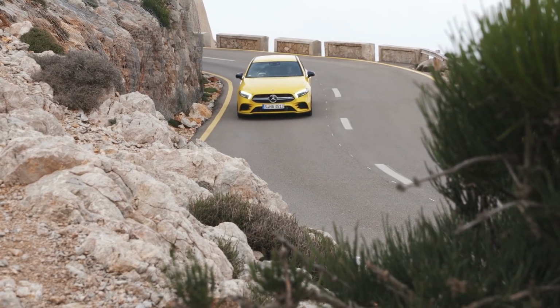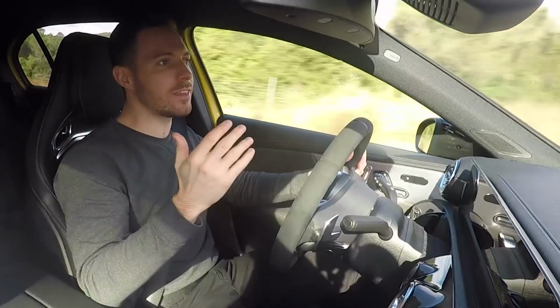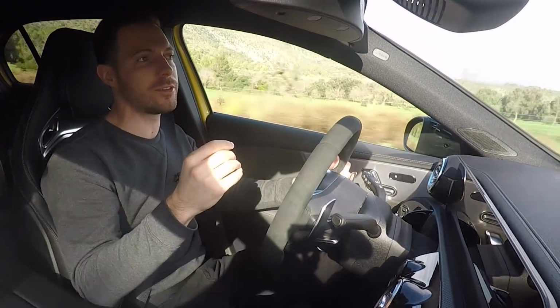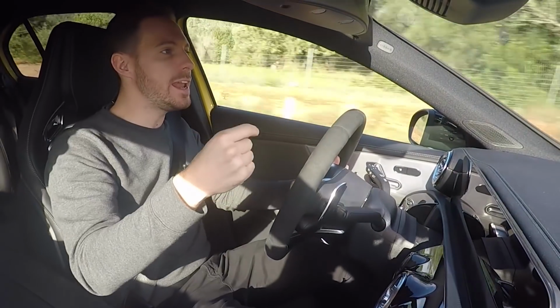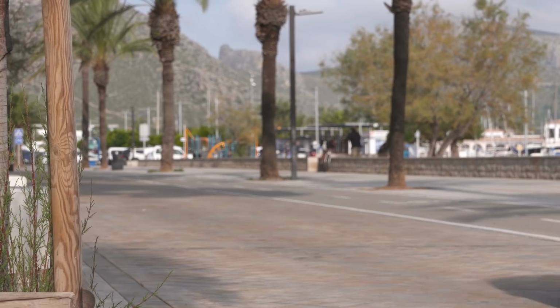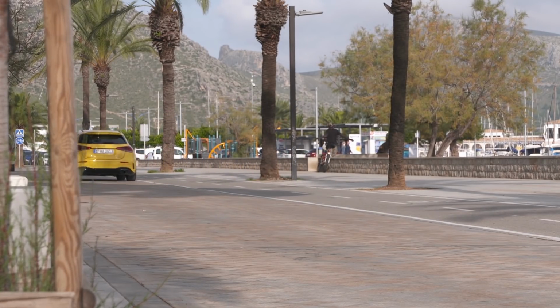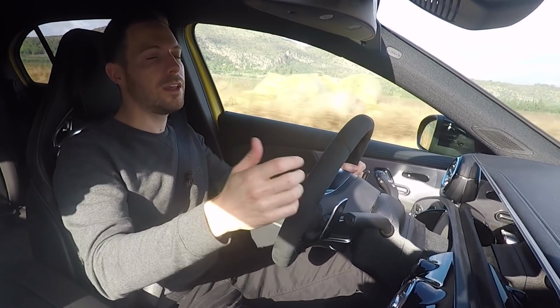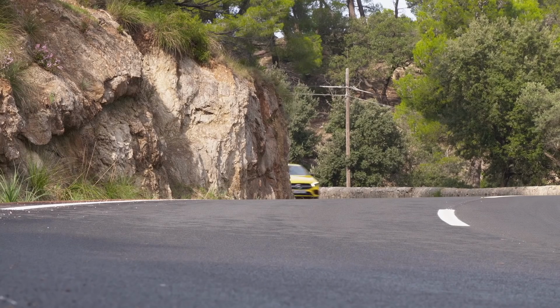There's another big change in the four-wheel drive system. Now, like the old A45, it still has that Haldex type four-wheel drive system, so it's front-wheel drive most of the time, and then when it needs to send power rearwards, it can send up to 50% of the drive to the rear axle. That means it's not the type of four-wheel drive system that you would have found in, say, the Ford Focus RS. It's still very much a front-biased four-wheel drive system.